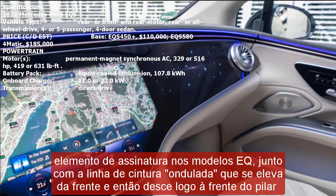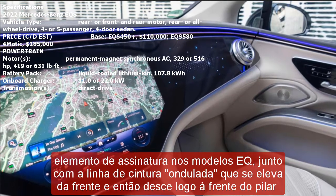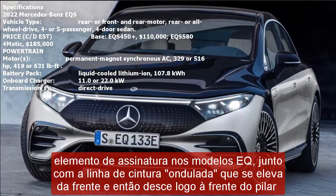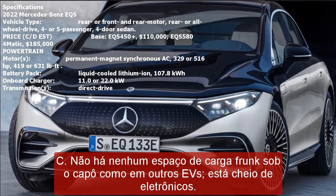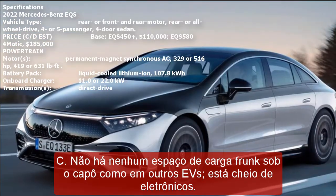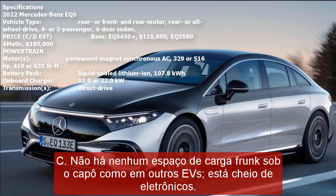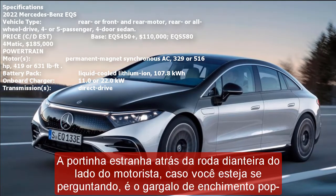The 450 model is rated at 329 HP and 406 lb-ft of torque, while the 580 makes a combined 516 HP and 611 lb-ft and will hit 60 miles per hour in 4.3 seconds. Top speed is limited to 130 miles per hour to preserve range.